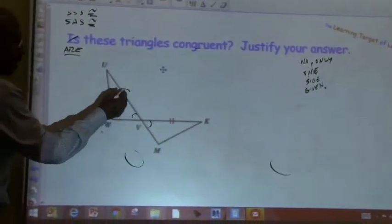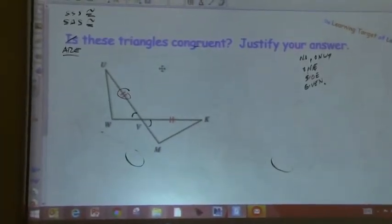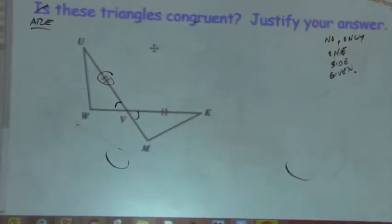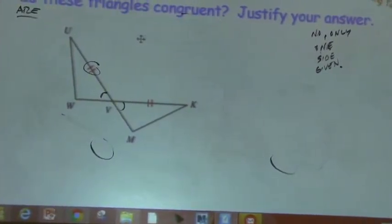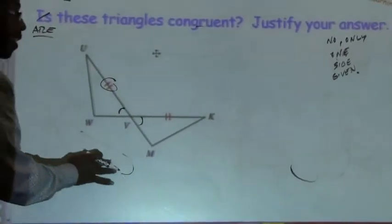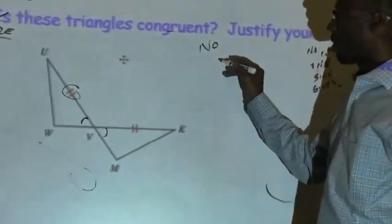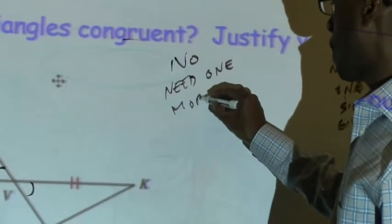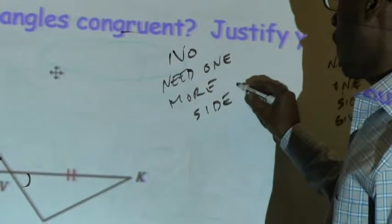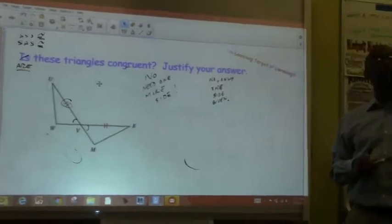Right now we got a side, we got an angle. Can I just say the other sides are congruent without you just telling it to me? I'm gonna say no. Sorry, Desmond, I wish it was a yes. Why not? One side, one angle. I need one more side. It's sort of like going to a fast food place and you only get one side.